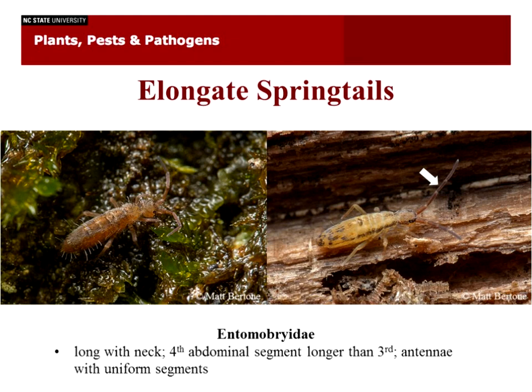Entomobryidae is probably the most commonly seen family of elongate springtails in homes and out in the environment. Now, they do have the little neck where they have this hidden prothorax. You can see, really you can only see 2 thoracic segments, the rest of it's hidden. And they are similar to the next family and different from the isotomids in that the 4th abdominal segment is really large compared to the 3rd. So the 3rd is very small and this 4th is very large and long.